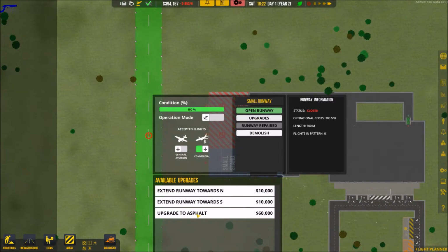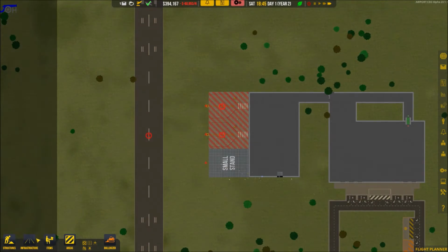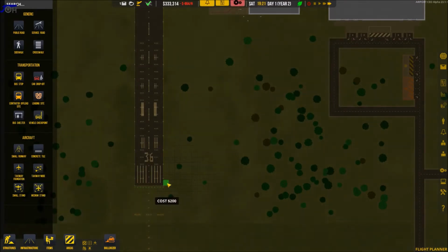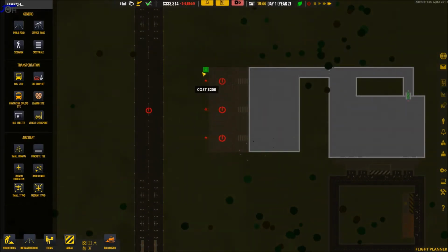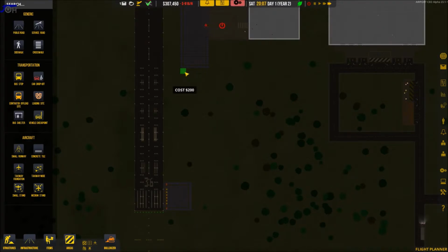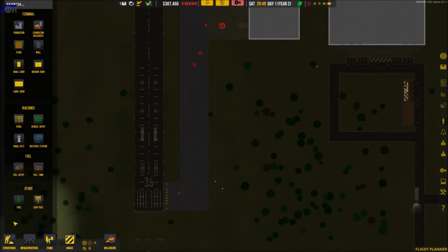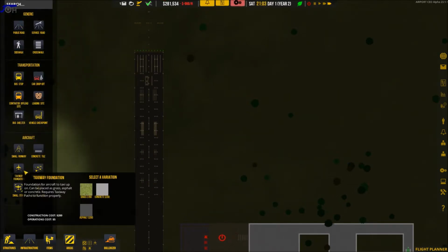And I think we need to upgrade to an asphalt runway, of course. Let's get some taxiways rolling. Now this, unfortunately, is much closer to the runway than I would like it to be. We don't really have the amount of money to do it right now, but eventually I'm going to have to move that runway some because I just don't like them that close.